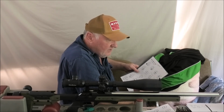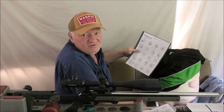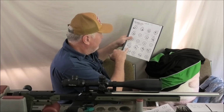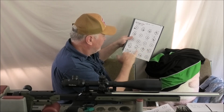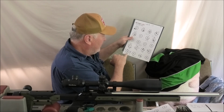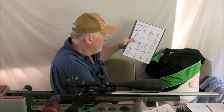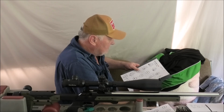Now let's go to Eley. This is the one that I was really hoping would do okay. Eley match. But we started off with Eley standard. There's a group of 0.9, 0.95, 0.58, 0.63, and then it really strung out to 1.86. At that point, I put a patch through it, and it went back down to 0.8. So you can actually see that cleaning does a lot.